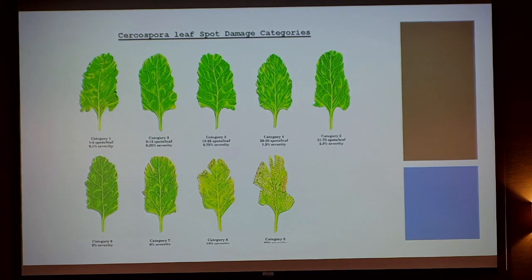Just a reminder on the rating scale that we're using. This is the KWS rating scale, 1 to 9. I know it's not that easy to see the spots on these leaves, but this is the rating scale we use. You guys are pretty familiar with it. And that's what the numbers you're going to see on the following slides.